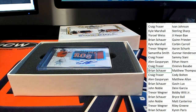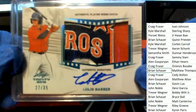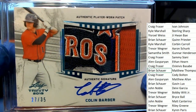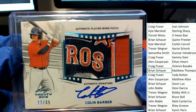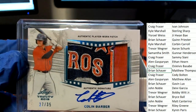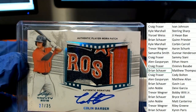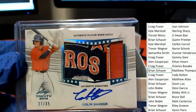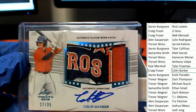Next up, all I can see is just a beautiful patch here. Look at this thing. Oh my gosh. Astros. Oh my goodness. Nasty. Nasty hit there. Craig F. Congratulations.